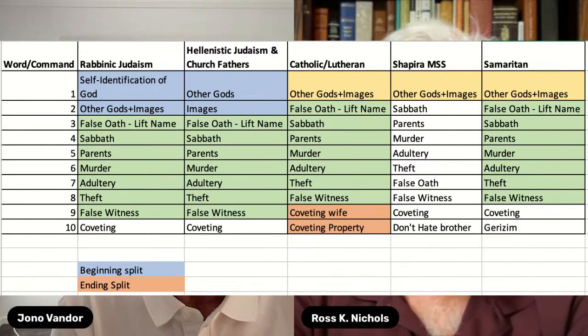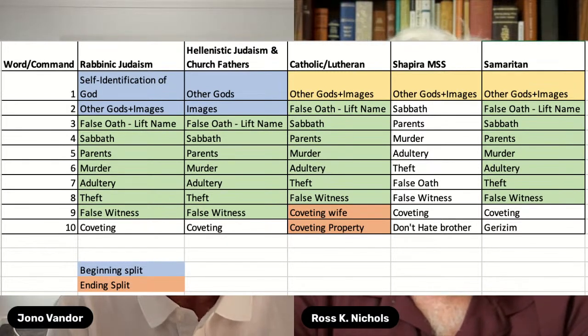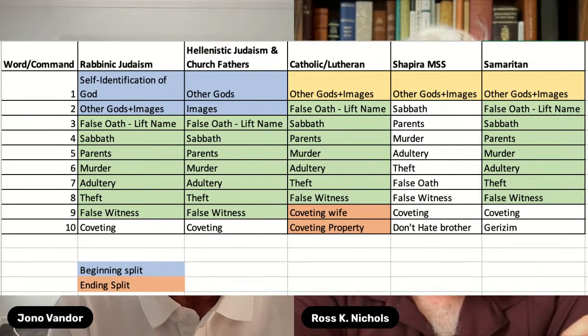So if we just go through it quickly, look along the top. We have the word or the command, so you have 1 through 10 listed there. And then obviously, columns left to right, you have Rabbinic Judaism, Hellenistic Judaism, and the church fathers agree. Then you have the Catholic Lutheran version, the Shapira Manuscript, and the Samaritan. I tried to stick with the color codes just to make it a little bit easier to follow.